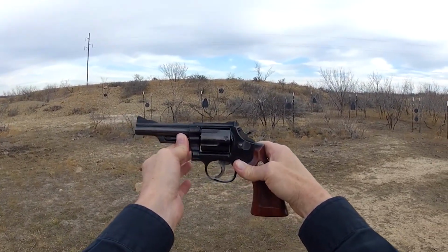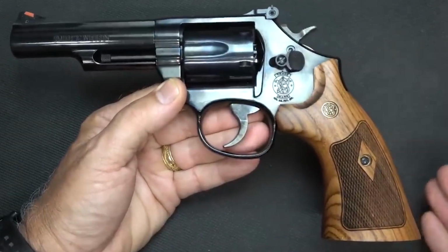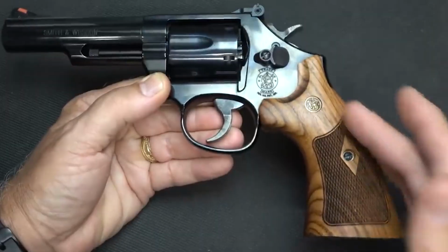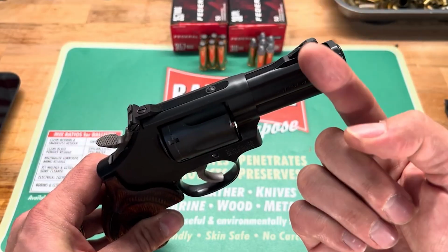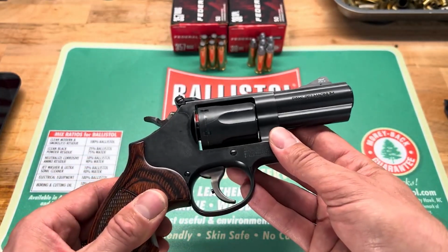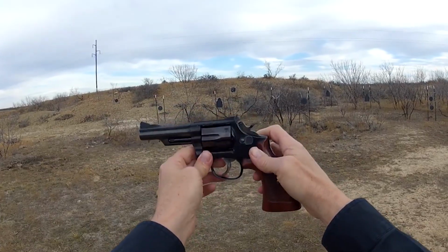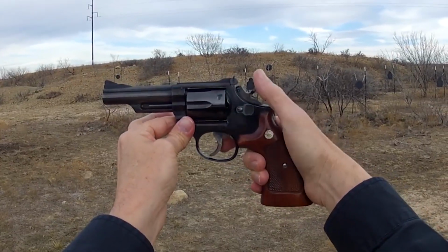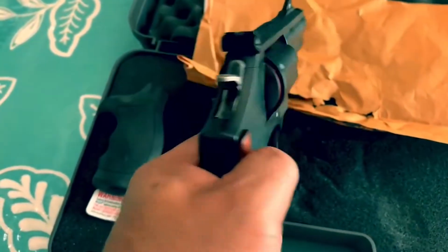It points naturally, carries comfortably through a full shift, and still chambers full-power .357 loads capable of ending any serious threat. The FBI adopted it. Highway patrol agencies across the country issued it. Competitive shooters chose it for its quick handling and inherent accuracy. Yes, heavy sustained Magnum use can eventually stress the forcing cone, a known limitation of putting this much power through a medium frame. But before that becomes an issue, you'll put thousands of rounds downrange.